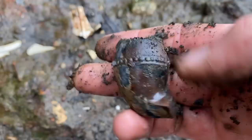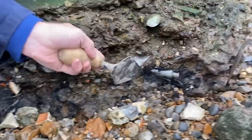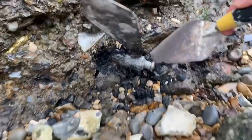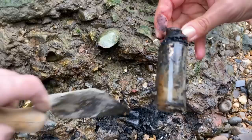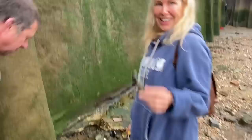Oh, what you got over there? Little medicine bottle or something. There's another bottle underneath that as well. Yeah, there is. It's a definite dump here, isn't it? Medicine of some sort. Yeah, very cool. There's another one there, a bit of an ink bottle. Oh, yeah. There you go. Vix's first ever mudlarking find is a little bottle. Well done. Hurrah!